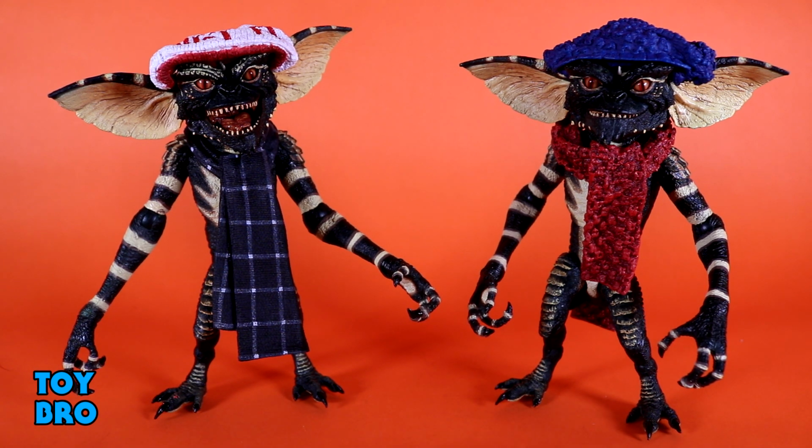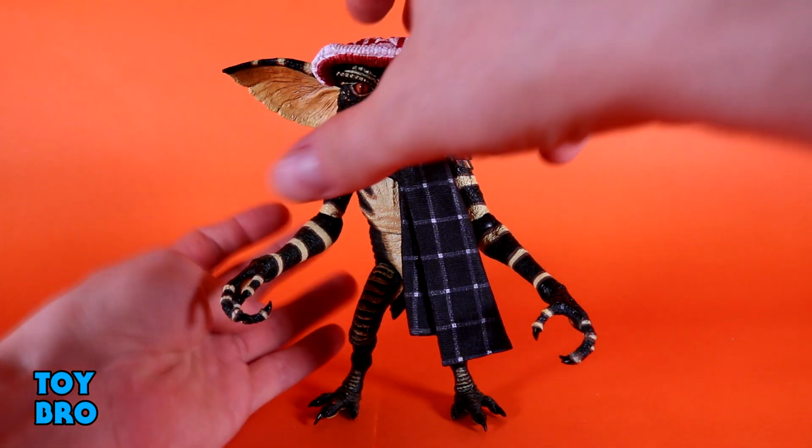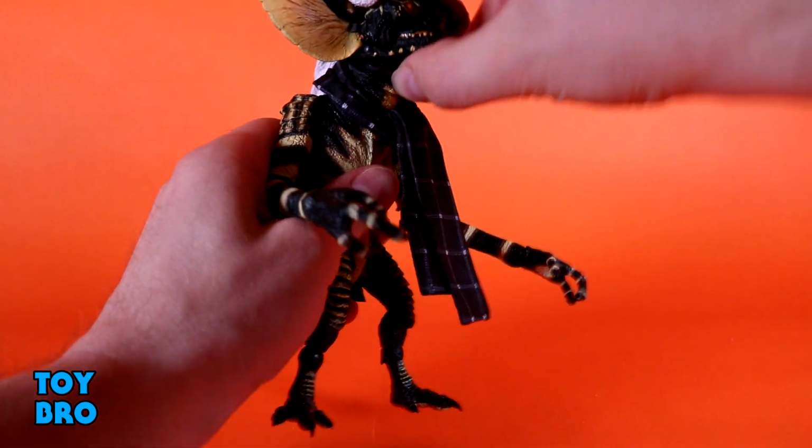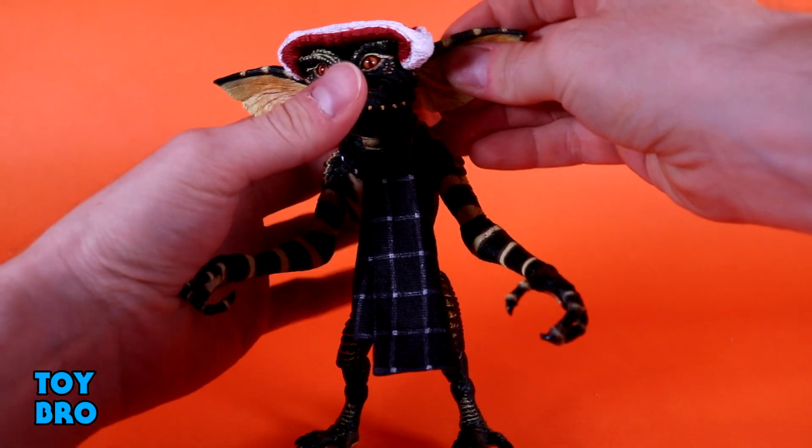We're going to take a look real quick at the articulation of these guys, because again, I've already talked about this figure 3 different times now, and it's the exact same situation. So we're going to run through articulation, and then we're going to talk about what's new. As far as articulation goes, this guy is the exact same figure that you may already have. The head can look up and look down. You can swivel it. The neck does move as well to help you move the figure around.